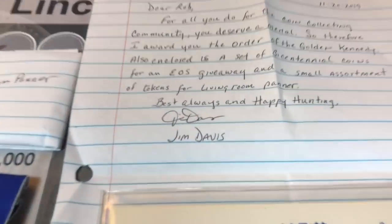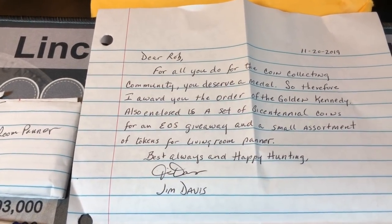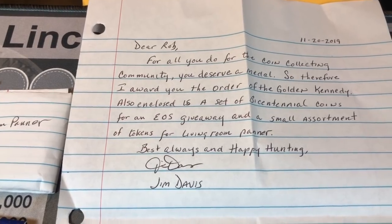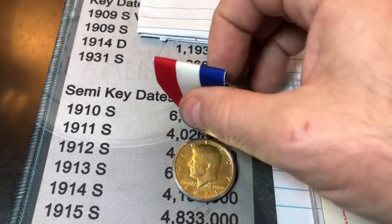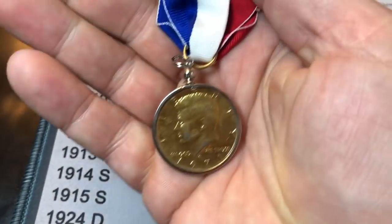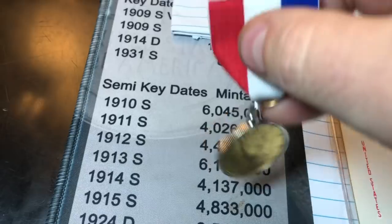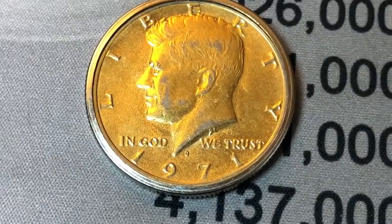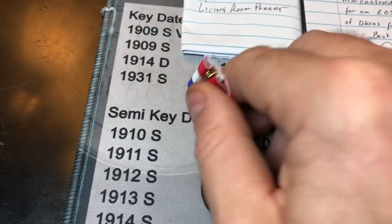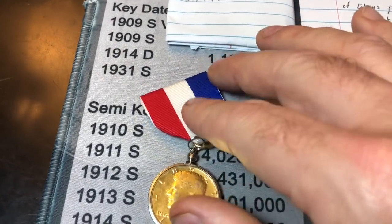My next package comes from Jim Davis. He says, "Rob, for all you do for the coin community, you deserve a medal. So therefore, I award you the Order of the Golden Kennedy." And take a look at this medal. It's a Kennedy medal right here. Let me get this flipped around for you guys. Unbelievable. A 1971 gold-plated Kennedy half dollar on a medal and a ribbon with a pin.